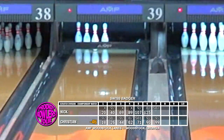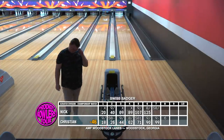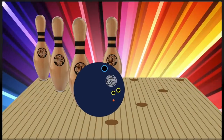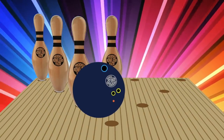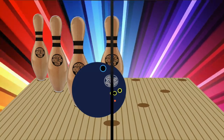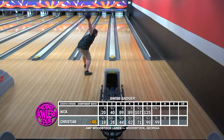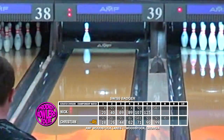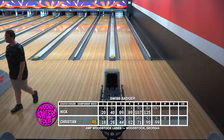And once again, you saw how that ball looked like it tried to hook, and then it just sort of flattened out the rest of the way. That would be the first sign that he needs to switch to a different ball. He does not need a ball that's just going to hook early and then straighten out. But I'm afraid it's not going to matter much.